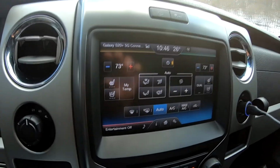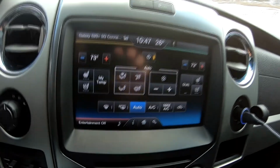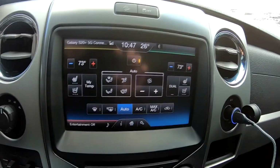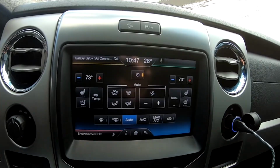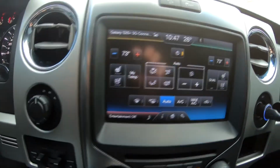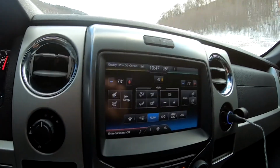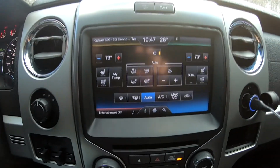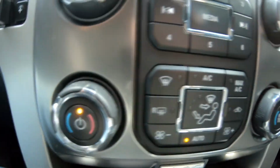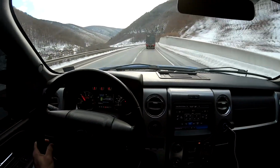So that's kind of a, I don't know, it's kind of a gray area. It doesn't really bother me, but I know there's scenarios where these screens will die out and whatnot, but this one's never given me any trouble at all. I just realized this is a rear defrost. I know the truck has it due to the lines, but I didn't know that was a button there as well, because you do have it down here. The dash is so laid out and clean. It's the best part of it though.